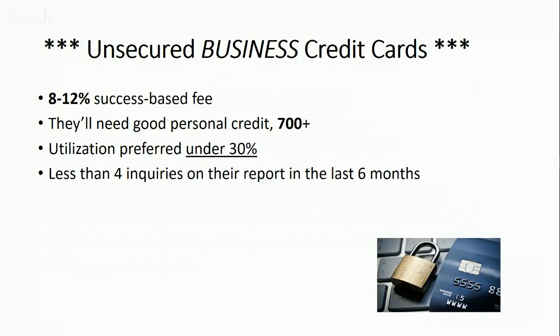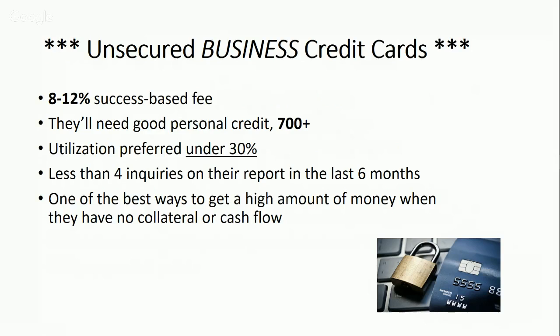Why? Because we're business credit guys. We love business credit. I mean, we love things that report to the business credit reporting agencies and not the consumer reporting agencies. But the consumer credit is easier to qualify for, the program I just talked to you about. This one's a little harder to qualify for because of the utilization, inquiry, and credit score requirements, but it's phenomenal because somebody can get a lot of money and build their business credit at exactly the same time. And it's one of the best ways to get high amount of money when they have no collateral cash flow. And it works for even a startup business.